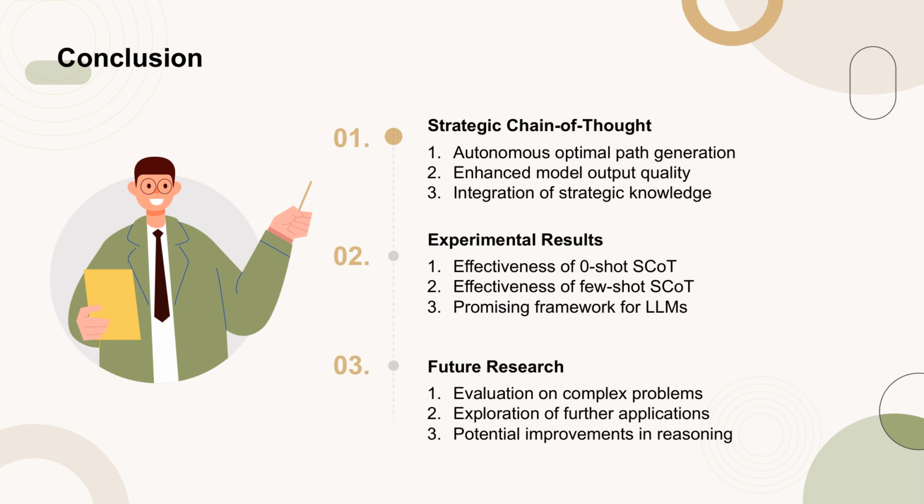In this paper, the authors introduced the strategic chain of thought, SCoT, a method that enables large language models, LLMs, to autonomously generate an optimal chain of thought path. By integrating a structured workflow for eliciting and applying strategic knowledge, SCoT enhances the model's ability to produce high-quality outputs. The authors further extend SCoT to a few-shot version by matching demonstrations through strategic knowledge from a predefined strategic knowledge-based corpus. Experimental results demonstrate the effectiveness of both zero-shot SCoT and few-shot SCoT.